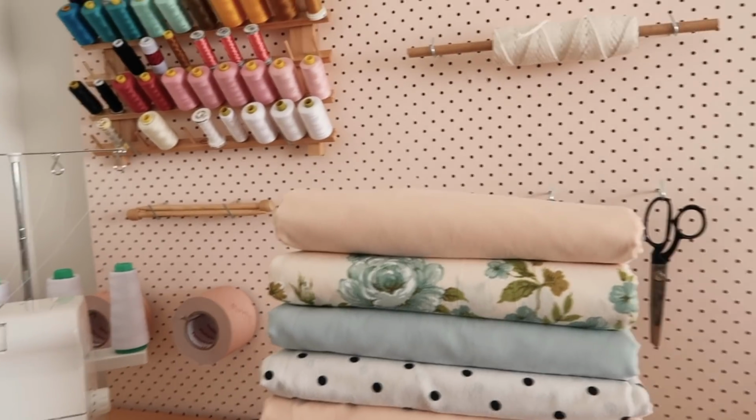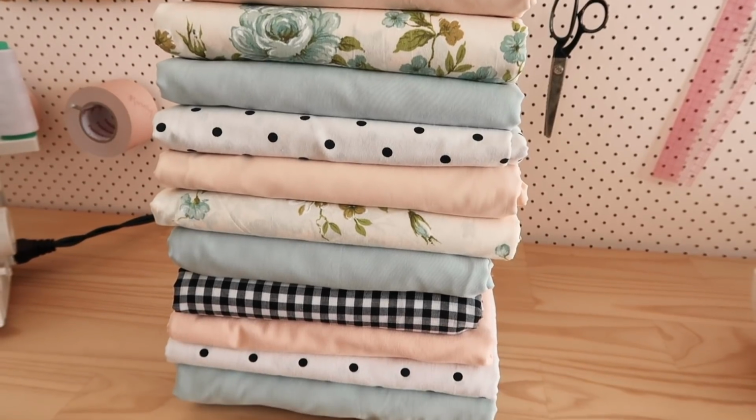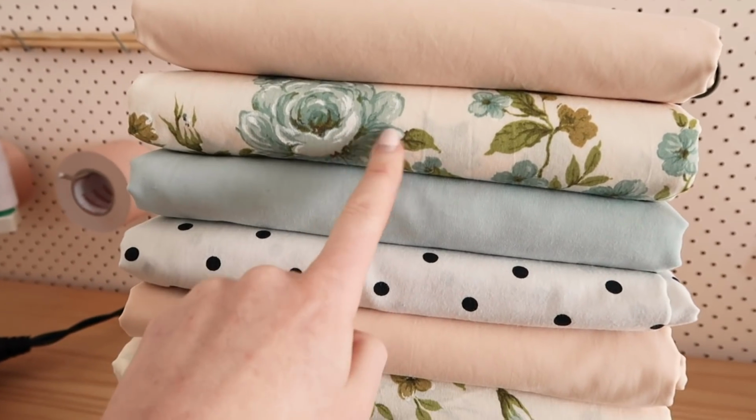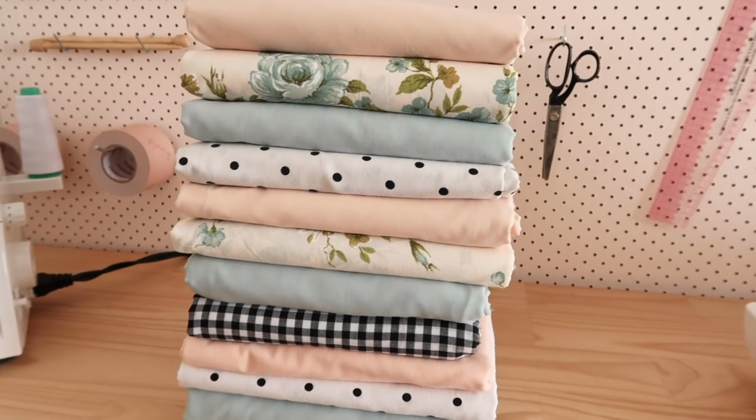So as you can see, these are the fabrics that the kits are going to be available in. So I've got two plain fabrics, one gingham, a polka dot, and this really beautiful vintage floral fabric, which is actually pretty similar to the Willow dress I made a couple of days ago.